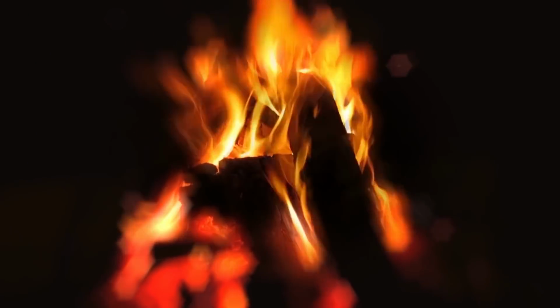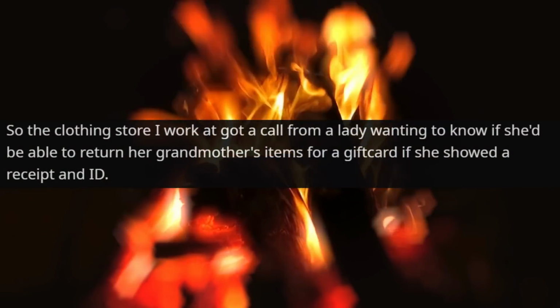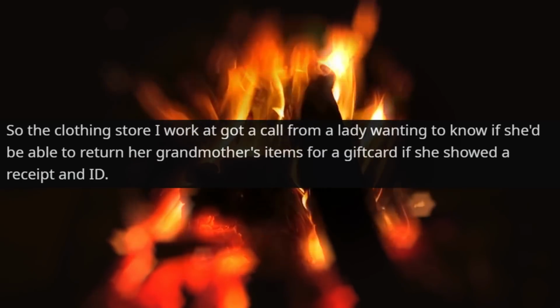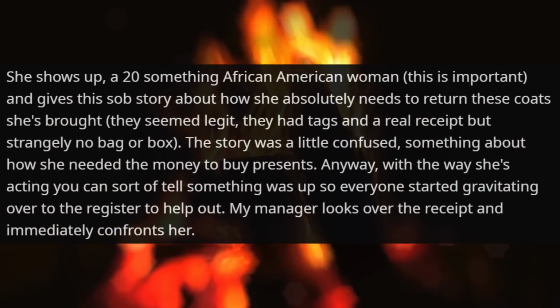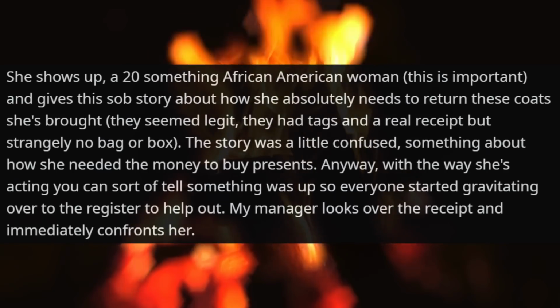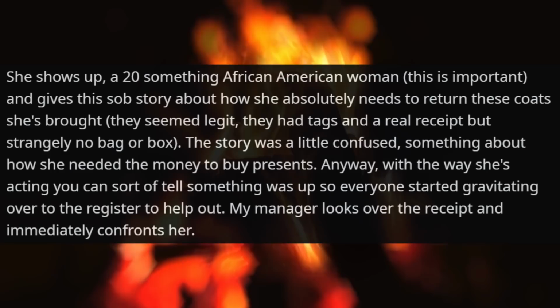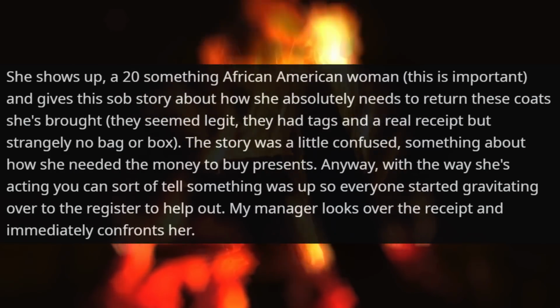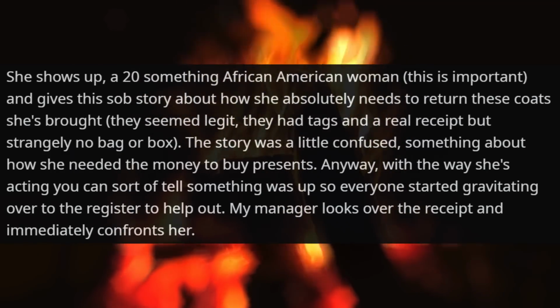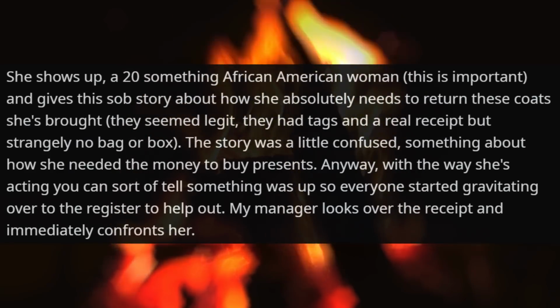And our last story. Customer tries to return an employee's package. So the clothing store I work at got a call from a lady wanting to know if she'd be able to return her grandmother's items for a gift card if she showed a receipt and ID. She shows up, a 20-something African-American woman, this is important, and gives us a sob story about how she absolutely needs to return these coats she's bought. They seemed legit, they had tags and a real receipt, but strangely no bag or box. The story was a little confusing, something about how she needed the money to buy presents.